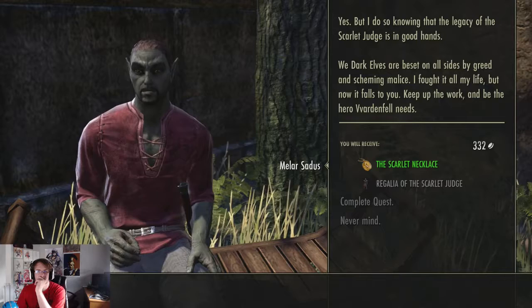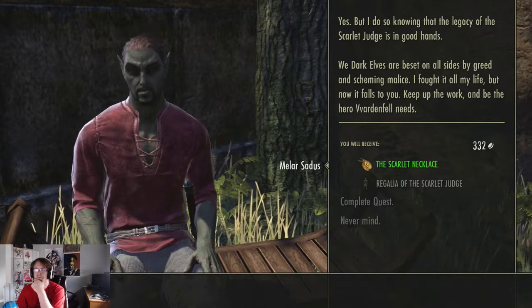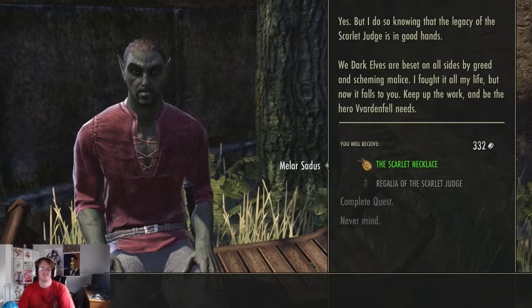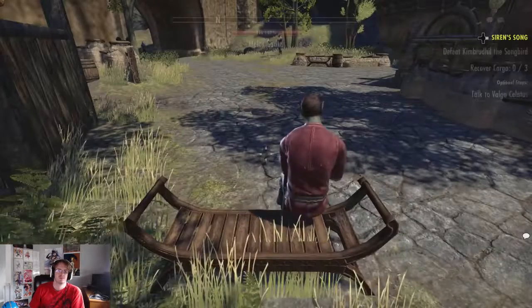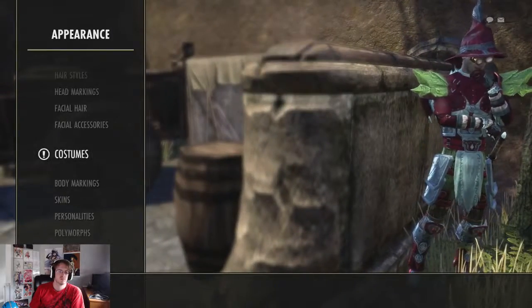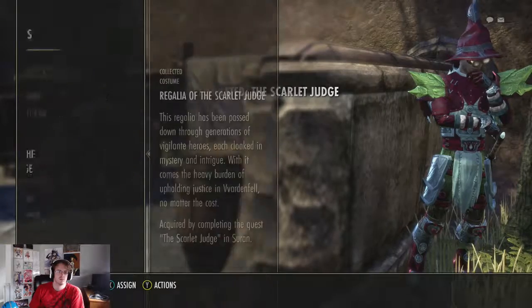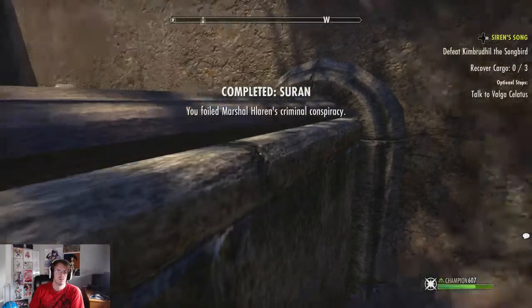Yes. But I do so knowing that the legacy of the Scarlet Judge is in good hands. We Dark Elves are beset on all sides by greed and scheming malice. I fought it all my life, but now it falls to you. Keep up the work, and be the hero Vvardenfell needs. Ah, look there. The fruits of your labor. Stay in line and keep those mouths shut, Switz, or I'll throw you in prison without your clothes.